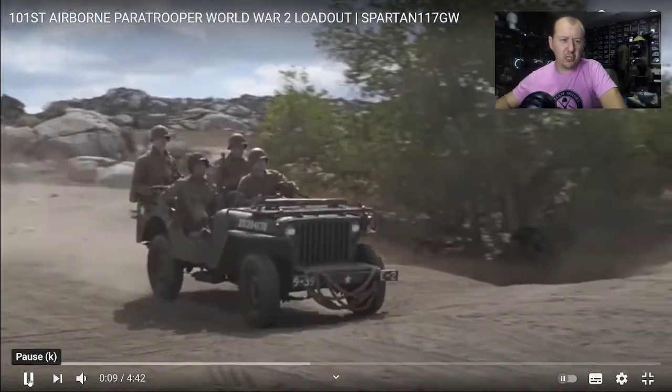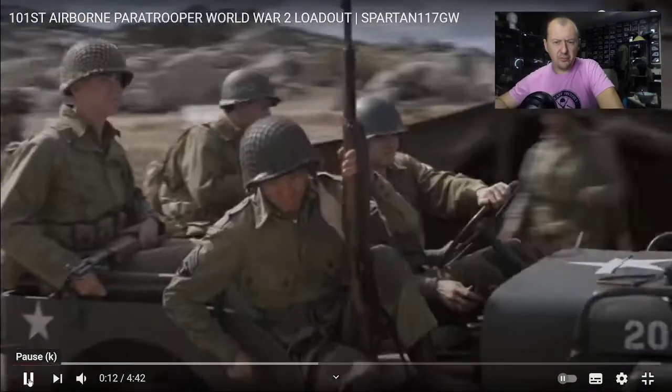Airborne? Oh, of course a Jeep. Of course a Jeep with not 101st markings.